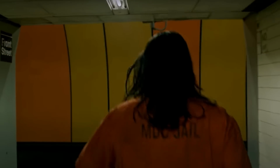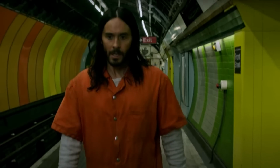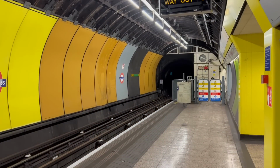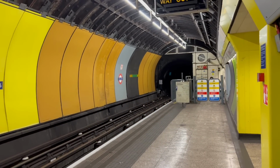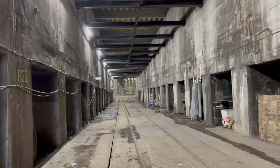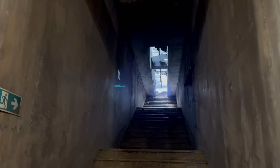Hold on, Morbius? Thor 2, Superman 4... What I'm getting from all this is that if a superhero movie is filmed on the Underground, it's probably bad. The Batman used an abandoned rail tunnel, but not an underground tunnel. Bruce Wayne reaches the Batcave via the abandoned tram tunnel on Kingsway in Holborn.